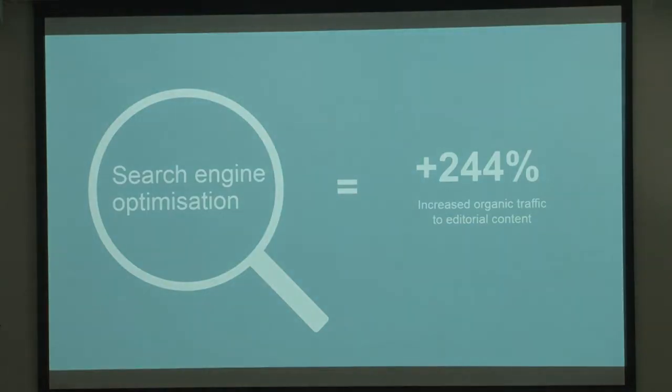So let's have a look at the SEO growth. So 244% increase to SEO. This is not just about researching seasonal trends in Google AdWords and other tools, but it's about finding where the gaps are and then filling them.